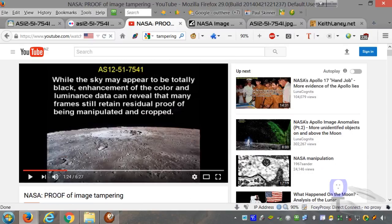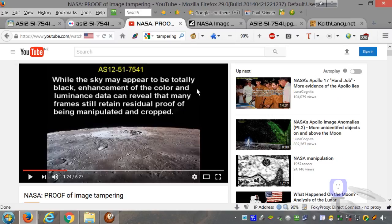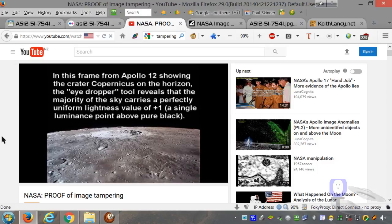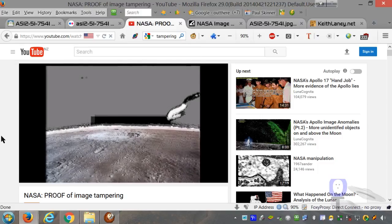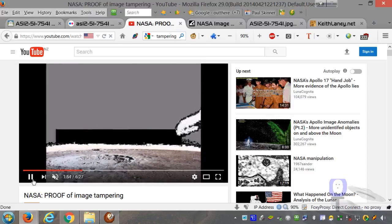This is the video in question, called NASA Proof of Image Tampering. Now I thought I'd investigate this one, and I'll just play you the little segment that I'm going to analyze, which is this photo from NASA. So hit play. I've got some music there, I'll turn it off. Now he's claiming that the image has been tampered with, and he's going to change the colours on the thing and shows this square block. Now that should be easy enough to verify, shouldn't it? So we'll pause it there.